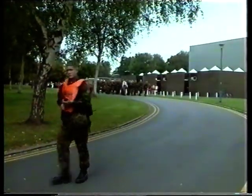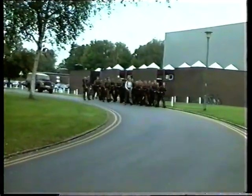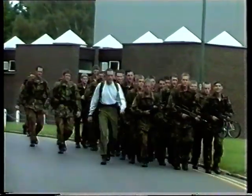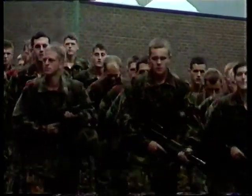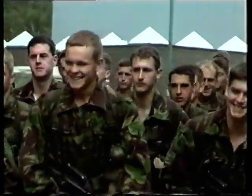Endurance marches take place at regular intervals throughout Phase 1 training. Both the length and the weight the recruits are carrying will increase throughout the course. Here we see Normandy Platoon taking part in the final endurance march of Phase 1 training, the Recruit CFT, 6 miles and carrying 30 pounds in weight.